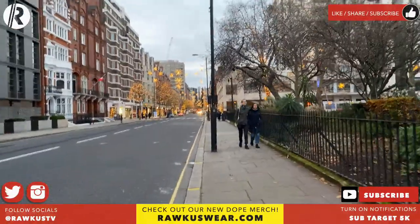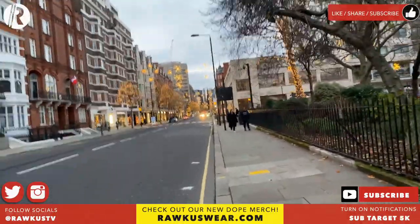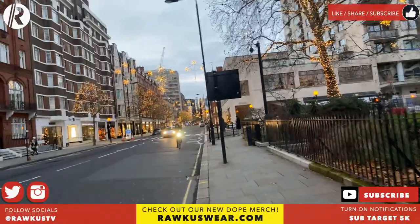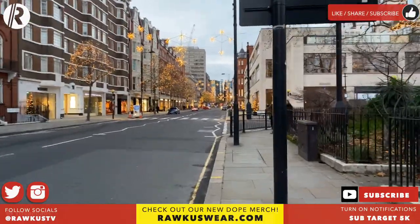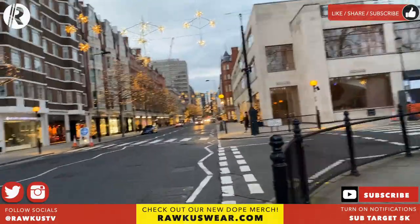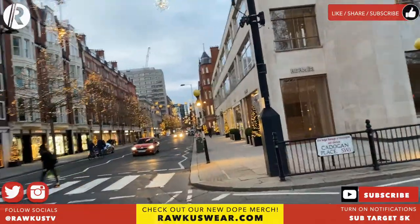Sloane Street so far looks pretty much the same to me. Nothing's changed, man. I was told it's completely different now, but I'm here right now. The only thing that's changed is there are no cars up in here, and they've got Christmas lights on. That guy needs to dip the light on his bike, man. It blinded my eyes. Anyway, we are here. No cars. Woo. Absolutely boo.